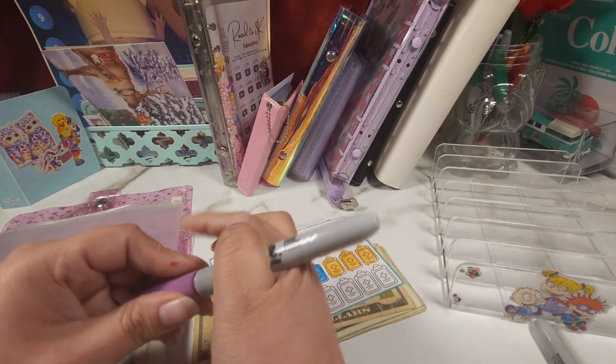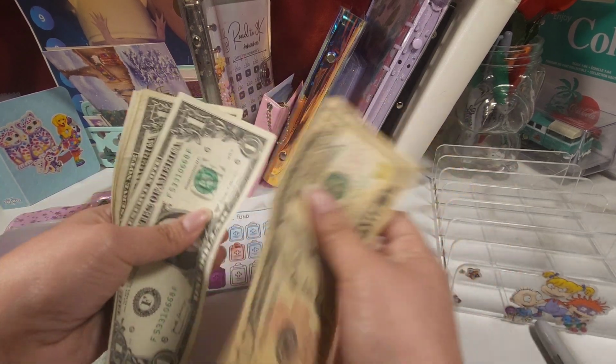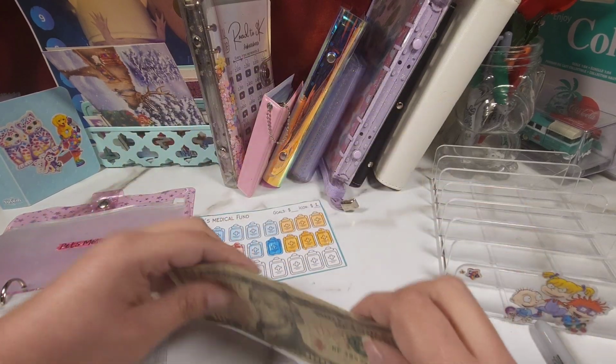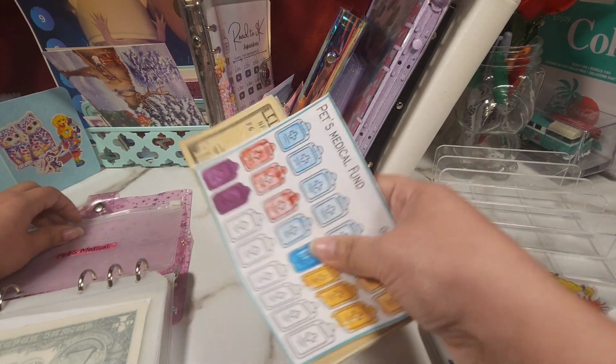Okay. So now for this one, we have, let's see, 10, 11, 12, 13, 14, 15, 16, 17, and 18. So $18. And for this one, we're almost done.